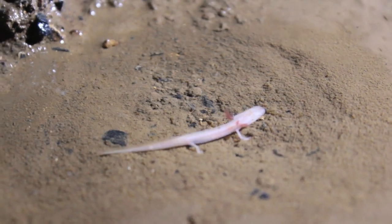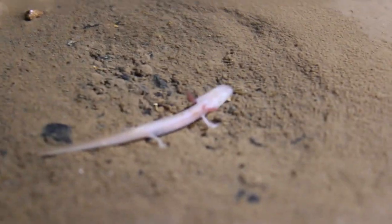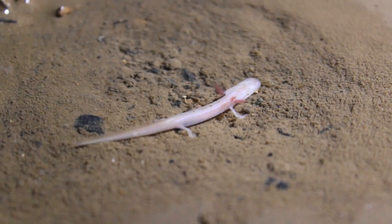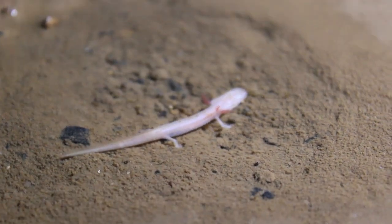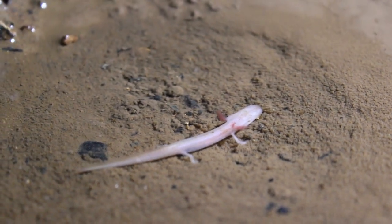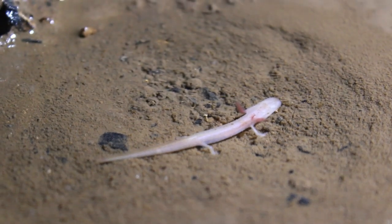At an undisclosed location in North Florida. This is a Georgia blind salamander. Most unbelievable footage of the trip. Some of the most unbelievable footage of my herping in 15 years.